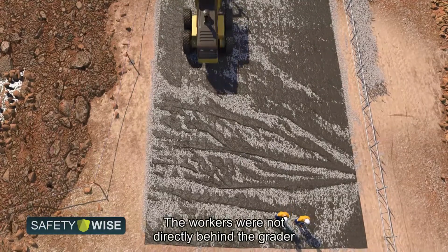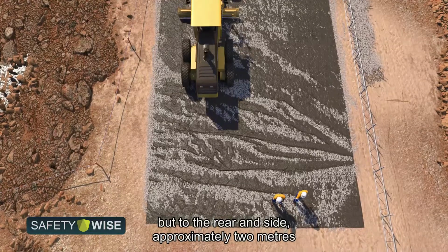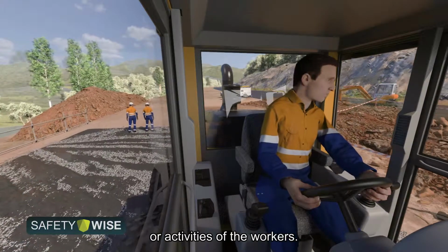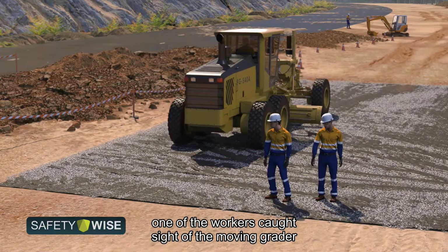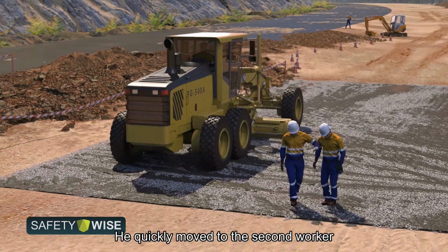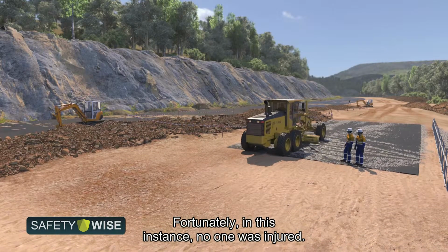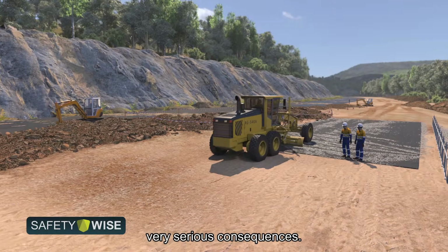The workers were not directly behind the grader, but to the rear and side, approximately 2 metres from the path of the grader. The grader operator was not aware of the position or activities of the workers. As the grader approached the workers, one of the workers caught sight of the moving grader from the corner of his eye. He quickly moved to the second worker to alert him of the grader that was moving towards them. Fortunately, in this instance, no one was injured. However, this incident could have had very serious consequences.